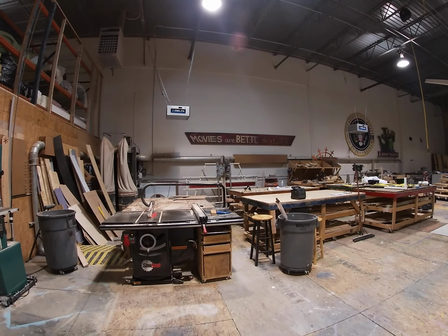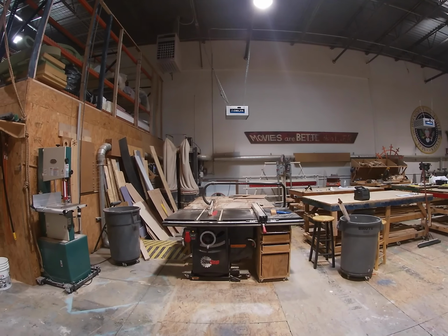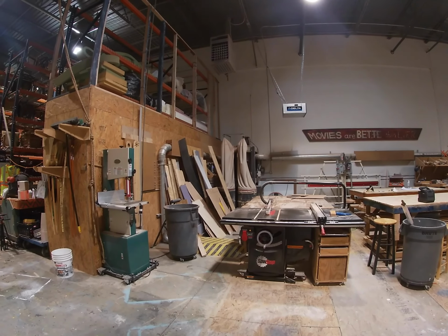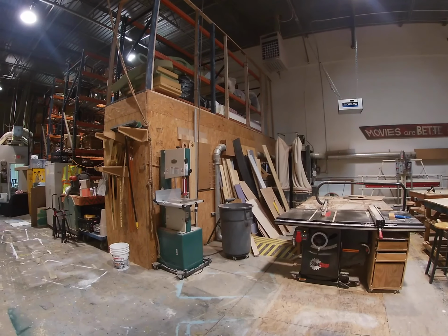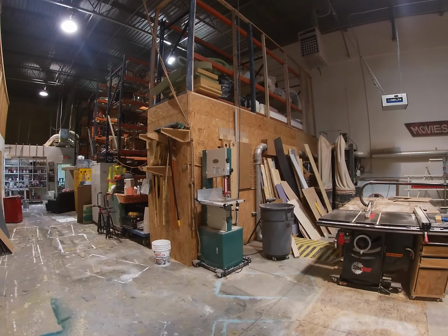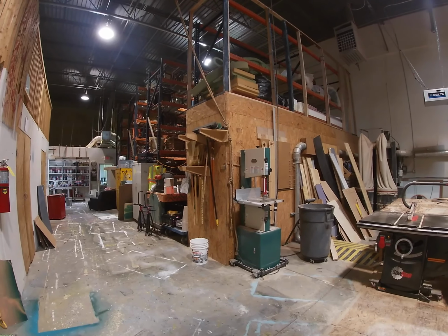We've got a SawStop table saw, one of the safest table saws that's ever been made. We've got dust collection, air cleaning. We have a large fan so that we can keep the climate down in here. And then we've also got here a variety of furniture storage and prop storage for our shows. When we get pieces in that are unique, that we feel like we want to keep, might use again, we're able to keep that stuff here.